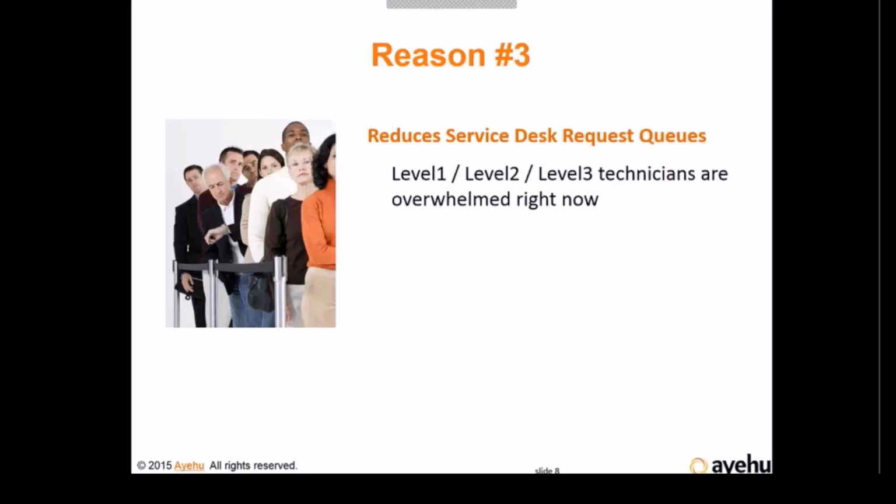Reason number 3 why you should offer self-service capabilities is a consequence of the second reason. It's because doing so will reduce your service desk's request queues. Is there any organization whose L1, L2, and L3 personnel aren't overwhelmed right now? I haven't heard of one.